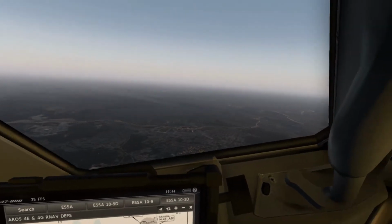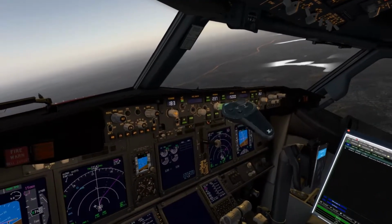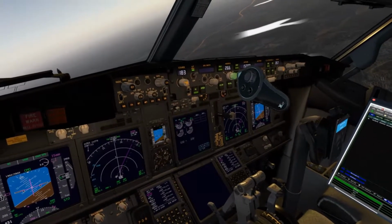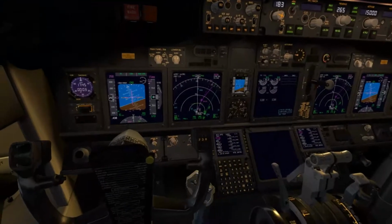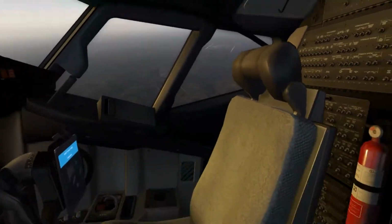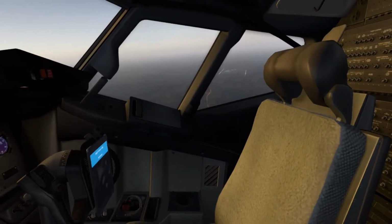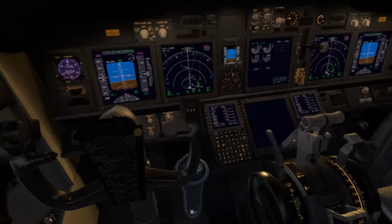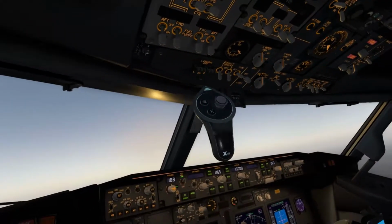We have Sweden, Stockholm in here. Release the cabin crew. There's Arlanda Airport and runway 19 left. Climbing nicely, performing nicely. And there's 10,000 feet.